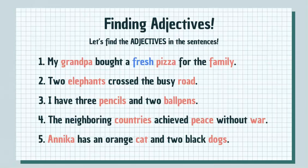Sentence number 2 says, "2 elephants crossed the busy road." Ooh, how many elephants were there again? Oh yeah, there were 2. 2 describes how many elephants there were. And busy describes that road. "I have 3 pencils and 2 ball pens." Well, in this sentence, I used numbers to describe what I have, 3 pencils and 2 ball pens.